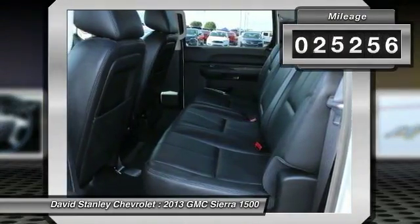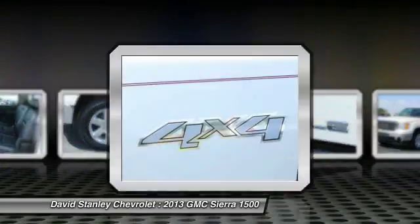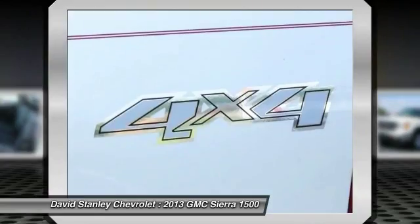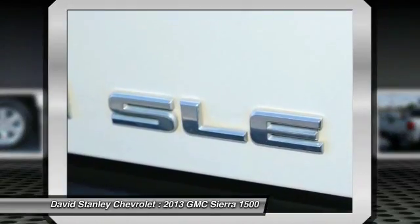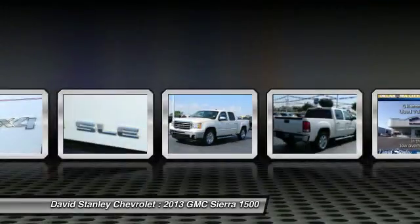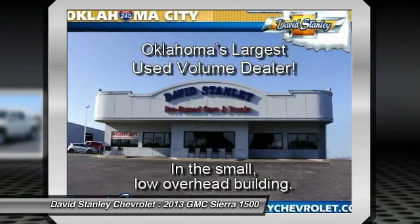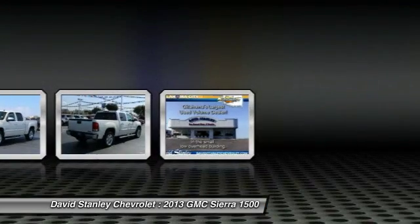This vehicle has less than 30,000 miles. Here are some of this vehicle's great options: traction control, dual airbags, leather-wrapped steering wheel, air conditioning, front, power steering, AM/FM CD MP3 radio, center armrest, electronic stability control, CD player, power windows.